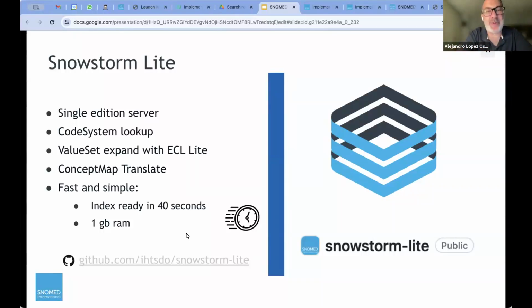Snowstorm Lite also supports the translation, so you can get access to maps. You can get the ICD-10 code for a normal concept and things like that. But the difference, instead of building the index in an hour, it builds the index in 40 seconds. It's really, really different. And instead of requiring 8 or 16 gigabytes of RAM, it needs only 1 gigabyte of RAM. So being so light allows you to put this terminology server maybe in a mobile device, in the same computer that the EHR is running. You can share the resources with other tools. It was really, really useful for that.